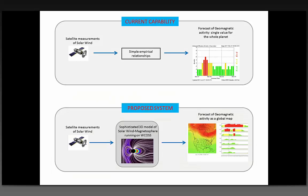At the moment, our current capability is to measure the solar wind as it arrives at the L1 point. We've been using the ACE satellite for this for many years, and now we're about to move forward with the DSCOVR satellite, which was launched in January and is now at the L1 point.